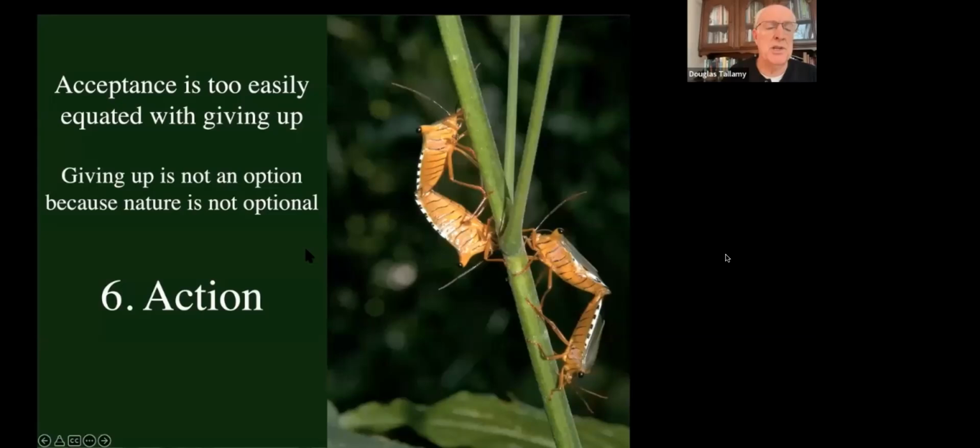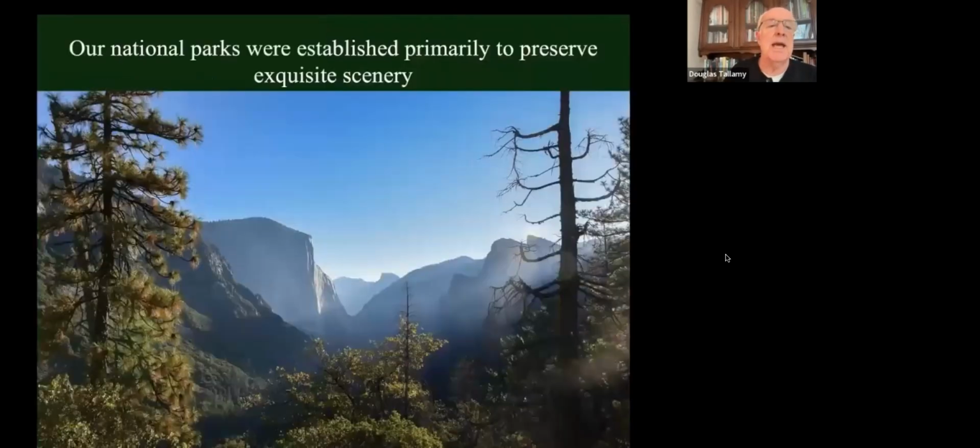And this is where I take issue. Acceptance is too easily equated with giving up. And giving up's not an option, folks, because nature is not optional. We absolutely need it. So we need a 6th step here, and that is action. That's what Homegrown National Park's all about, taking action.